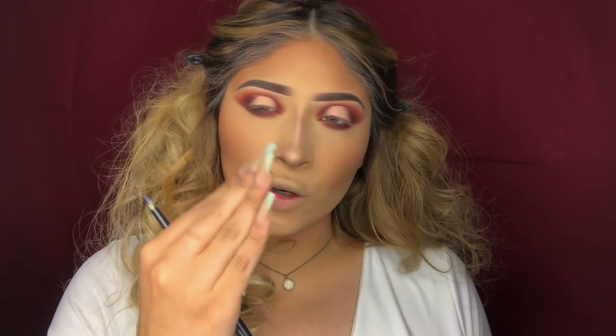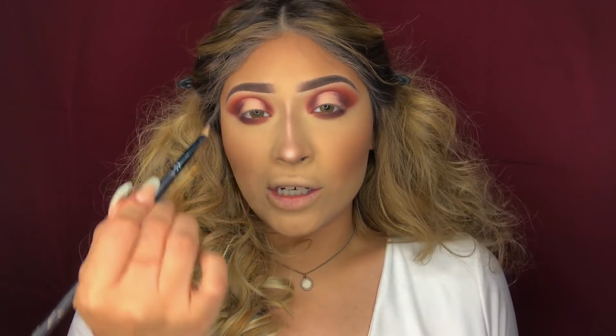Now that we have our halo going on, we're going to add the actual shadow onto the lid. You really don't have to do the soft ochre paint pot or the concealer as your base. You can basically just apply the shadow onto the lid, but I really like doing this because it really brings the eyeshadow to life that we're going to be applying onto the lid. It really makes it pop and it looks a lot more vibrant that way, which is why I do this step. But again, it is optional. You don't have to do this step.